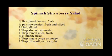Spinach strawberry salad. It calls for 1/3 pound of fresh spinach leaves, 1/2 pint of fresh sliced strawberries, 1 sliced kiwi, 1 tablespoon of slivered almonds, 1 tablespoon of fresh lemon juice, 1/2 cup of orange juice, 1 tablespoon of maple syrup or honey, and 1 tablespoon of extra virgin olive oil.